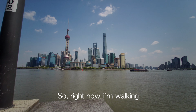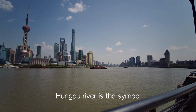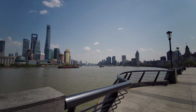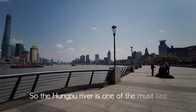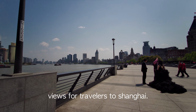So right now, I'm walking along the banks of the Huangpu River. As you may know, the Huangpu River is the symbol and the embodiment of Shanghai, just like the Thames of London. So the Huangpu River is one of the must-see views for travelers to Shanghai.